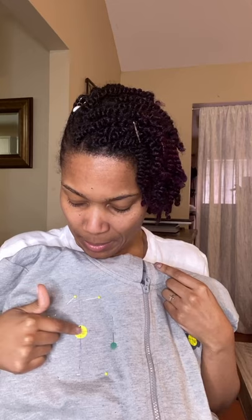But I used it. I got it on here. I lined it up with the grid line that's already on here. So this way, when I put it on the machine, I know it's centered. So I don't have to worry about any of that.